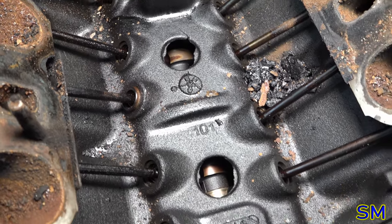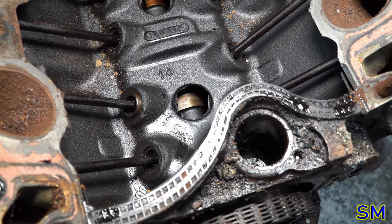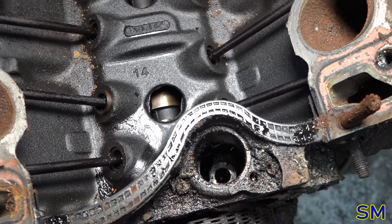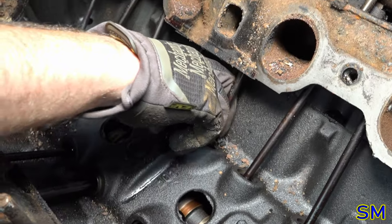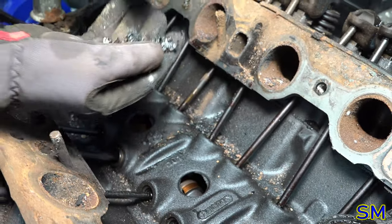Cam looks a little bit on the dry side. But doesn't look bad, initially. Oh. Actually, that wipes off. Actually, what is all this? Or did that just fall in? That just fell in, I think. That's good oil right there. Well, you can't buy that at the store.